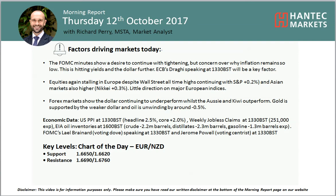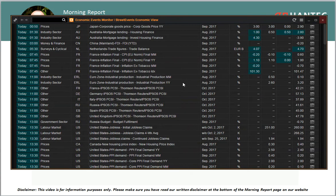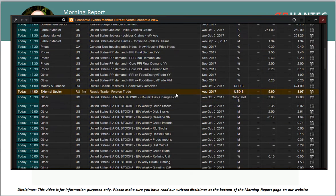Well, inflation. As per the Fed minutes, inflation is key, and today we get the PPI, which is the factory gate inflation, and the expectation is for a very slight increase in the headline to 2.5%, but the core PPI is expected to be flat at 2%. We've also got jobless claims at 130, expected to just mildly improve to 251.